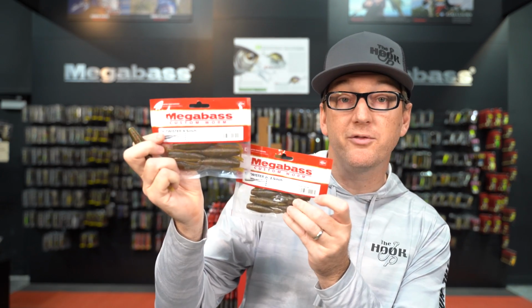So as you toss it out, it will back glide down underneath the bushes, underneath the docks, similar to the DoLive shot that we talked about last week from OSP. Just a very versatile bait from Megabass. It's available in a bunch of great colors, all the green pumpkins and watermelons, cinnamons, all those things. Both sizes, there's a 3.5 inch as well as a 4.5 inch. They're both back in stock in all the colors.